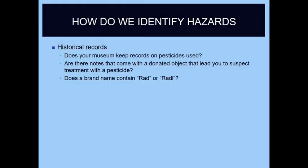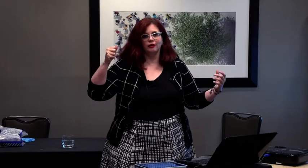The next thing to look at is historic records. Does your museum keep any records on any kinds of pesticides that were used? If so, you know that those pesticides are in your collection. And on the same note, if you open up a supply cupboard and see a can of pesticide, you can assume that's in your collections too.